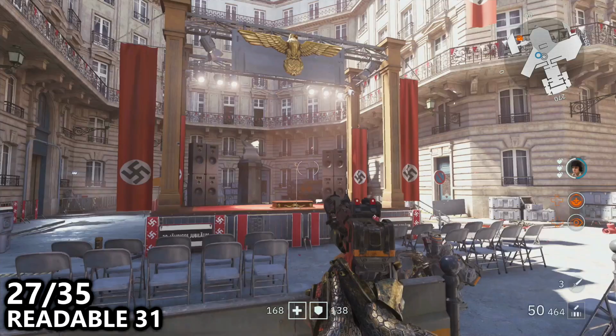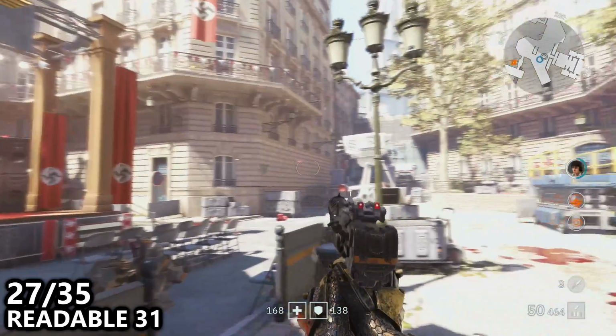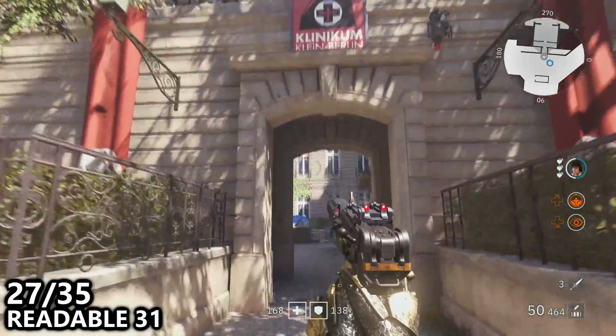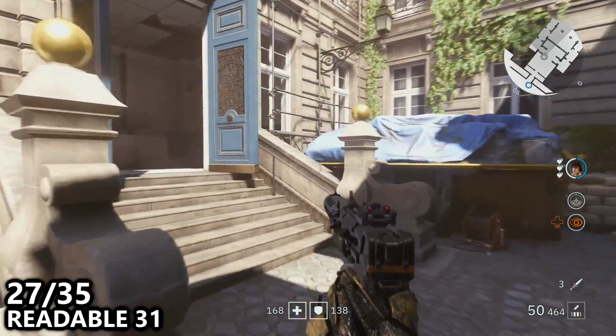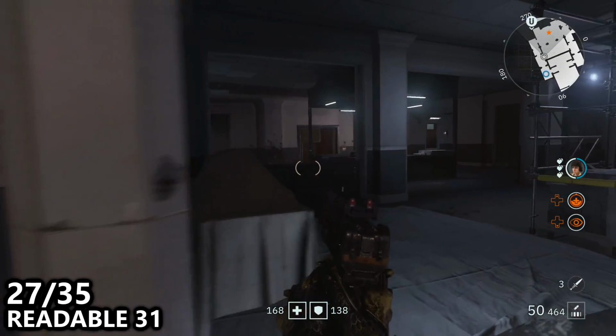Right here will be a quick edit. Just run back to the music square. You should be familiar with this area as we were literally just there. And connected to that is the clinic area or the hospital. A lot of these are locked behind certain mission progress. So if you haven't been to the hospital, you have to do the hospital-related side mission first.